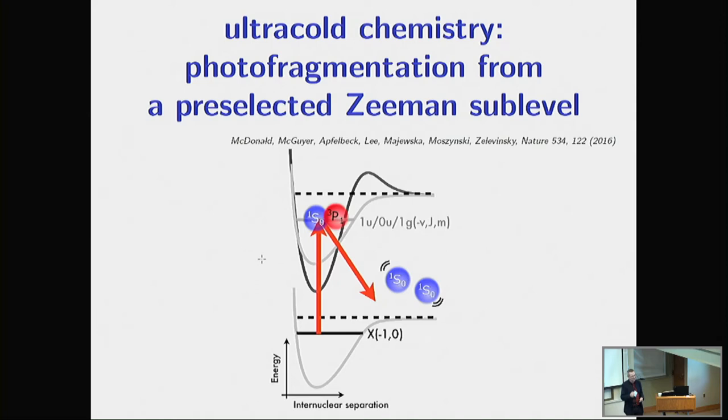So the next experiment was chemistry. And indeed, photodissociation is a purely chemical process. You cannot think about photodissociation of atoms unless you think about the fission process. So this is something purely chemical. We have bound molecules, we apply a laser field, we get atoms, and we look at the angular distribution of atoms.